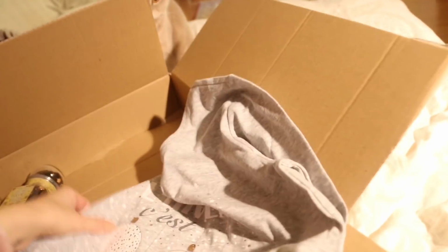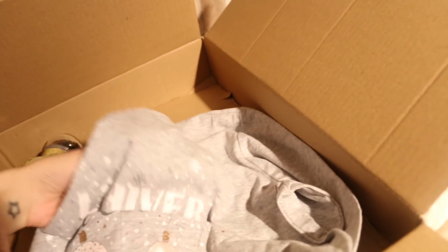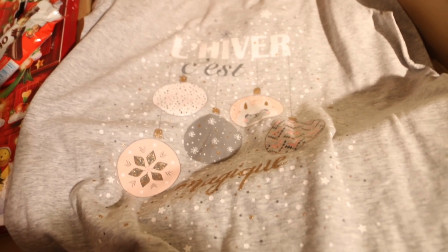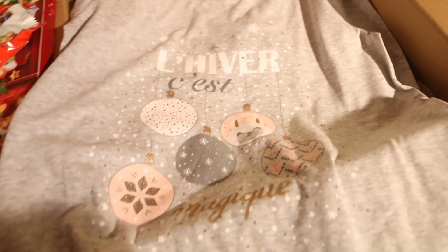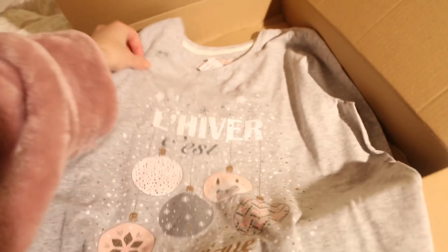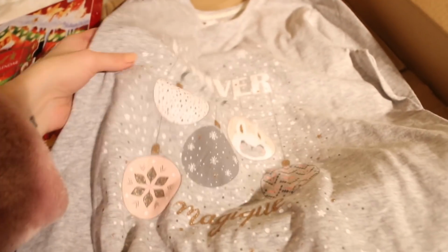It's a beautiful PJ top from Etam, actually, which is a very nice French underwear and loungewear brand. I really like Etam. And it says in French, l'hiver, c'est magnifique, which means winter is magnificent. How cute. Definitely gonna wear this throughout Vlogmas.